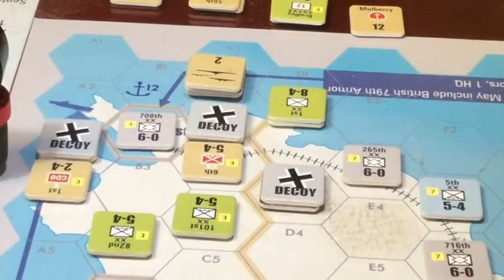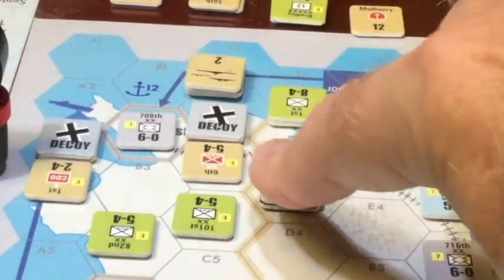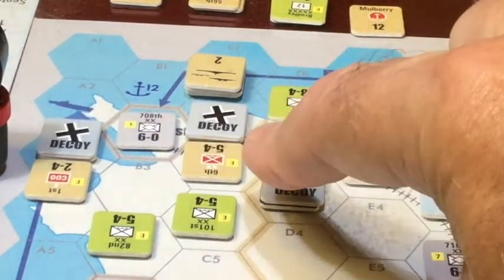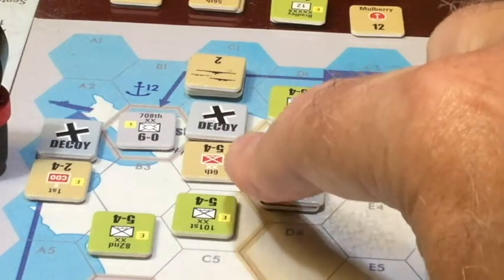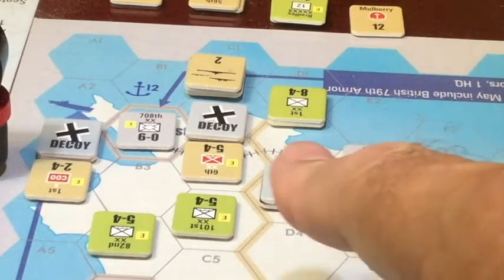Okay. What we're doing is we're going to have some paradroppers drop in. We've got paratroopers. We're opting to use one. I believe we can use 5 times a game. Well, here's one of them. 3 paratroopers landing in an airdrop to cordon off the area.